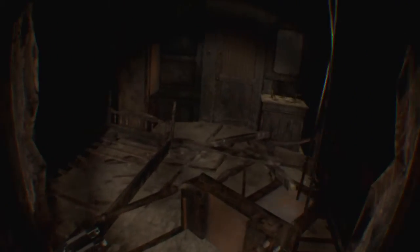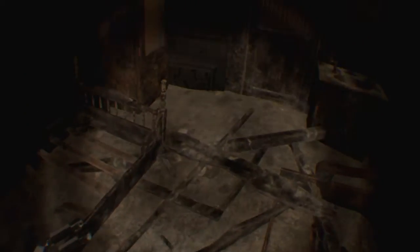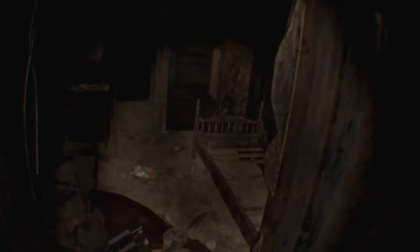dresser. And just trying to think. Bed, sink, taps, mirror, wardrobe, remains of sofa, and dresser. Go back the way I came in. There we go.